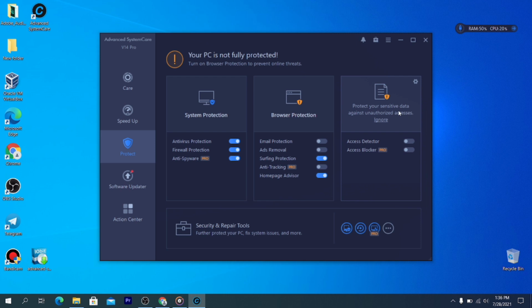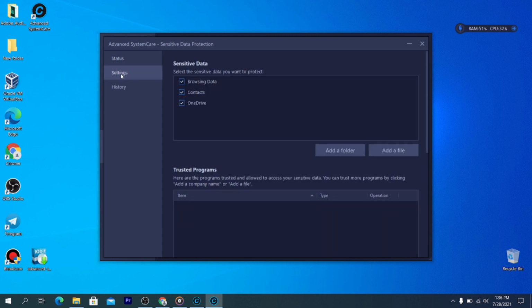The last section is data protection. This should be useful against ransomware by blocking any attempts by other programs to access private data stored on the hard drive. If we go to its settings, we see that we can specify files or folders to be protected.